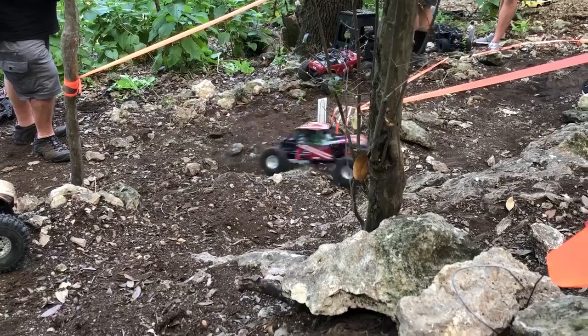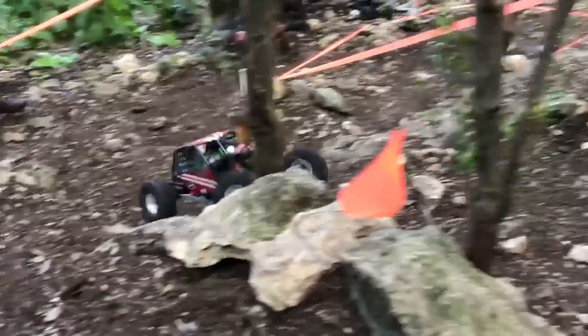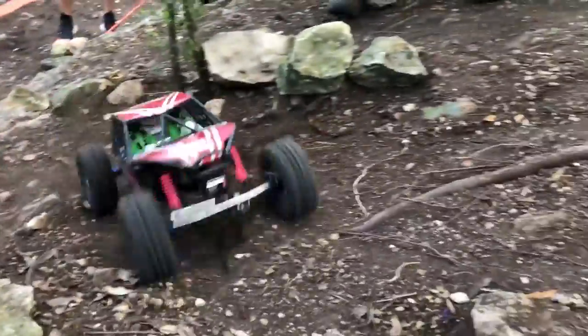Laser Mike. I'm from Texas RC Rock Racing Series. I'm the timekeeper. My rig is an Axial Bomber, aka Red Devil.